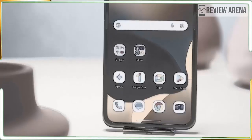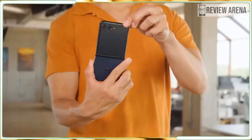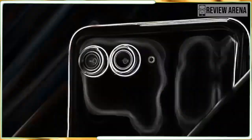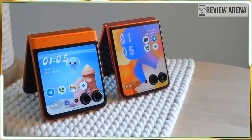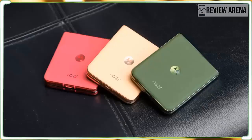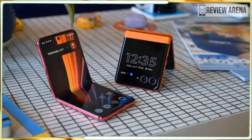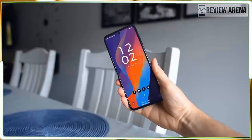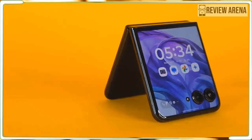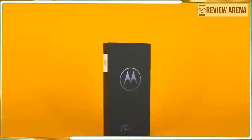Last year, Motorola made one of my favorite phones of the year, the Motorola Razr 2023. The flip style foldable got almost everything right and was extremely fun to use. It was the phone that taught me the value proposition of foldable phones. As it turns out, foldables are better if you can do mostly everything on the outside screen and open it as little as possible. If that sounds a little ridiculous, trust me, that's not lost on me.